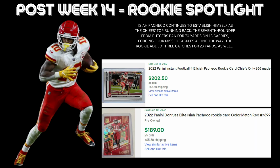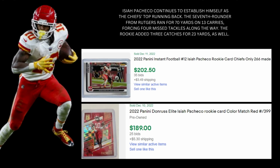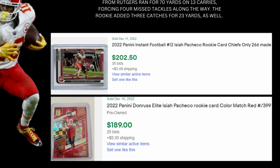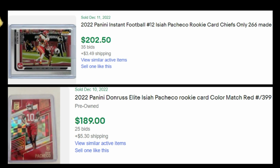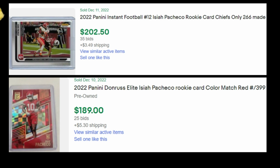Rookie spotlight. Isaiah Pacheco continues to establish himself as the Chiefs' top running back. The 7th rounder from Rutgers ran for 70 yards on 13 carries, forcing 4 missed tackles along the way. The rookie added 3 catches for 23 yards as well. His Panini Instant printed out of only 266 from his first NFL touchdown against the Cardinals still sells for a couple $100 in auction. Sunday night, $202. Another very popular card from Isaiah Pacheco is the Donruss Elite. Color match red out of $399, selling for $189 on Saturday.